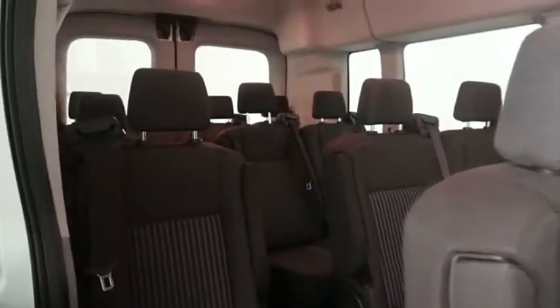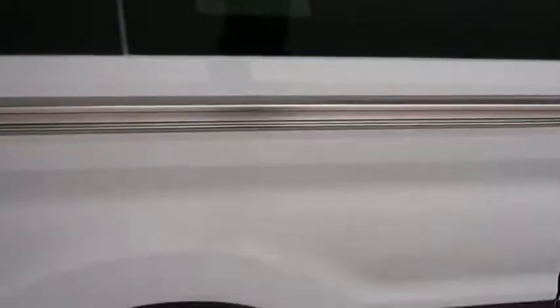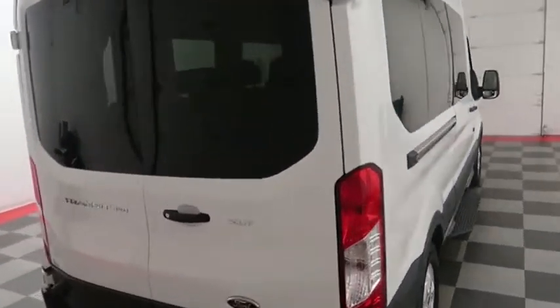There's no rips or tears on any of the seats. As you can see, they're all in great shape. One more look down the passenger side, then we're going to swing around to the back end. We're going to take a look inside of the back end here, just to show you how much storage space you do have.